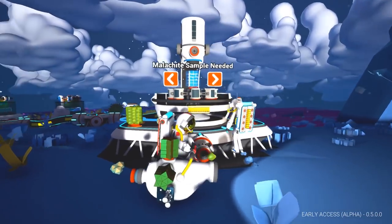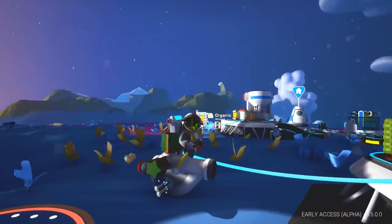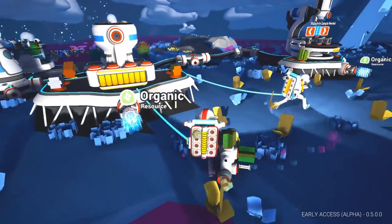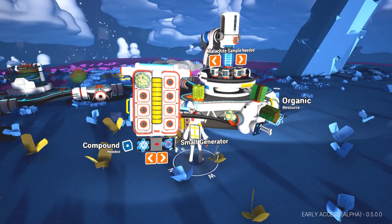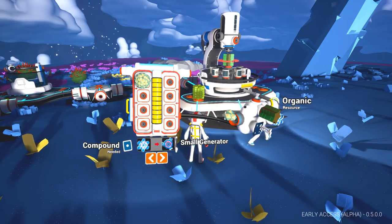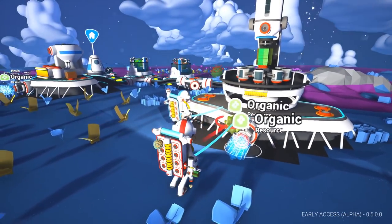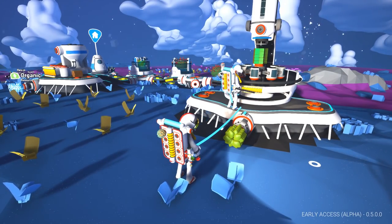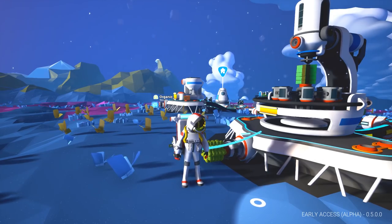So what we can do is we could get like a sample. Do we have a malachite sample or something like that here? I have malachite on me. Do you? Yeah. Okay, throw it in there. Okay. Okay. And now we need to get more soil, I think. So these little things in there, those are like soil canisters. Okay. So we need a lot of soil.